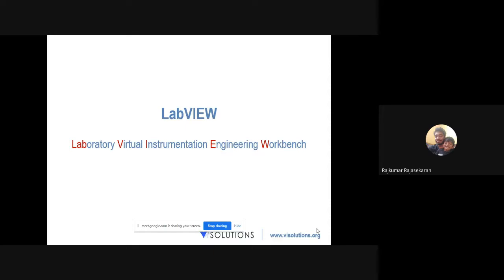Of course, it's used for bringing data from instruments to your computer, but it's used for far better things like automation, creating control systems, which is again automation, and several other domains, for simulation, et cetera.